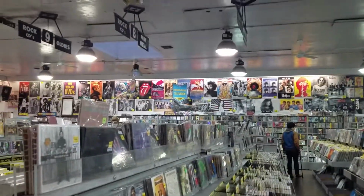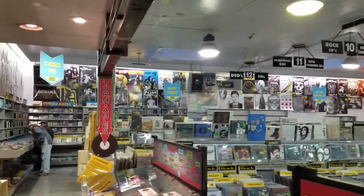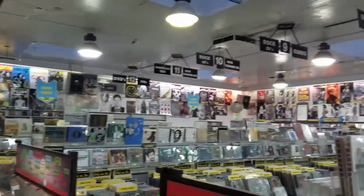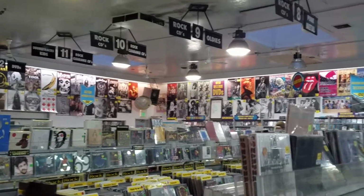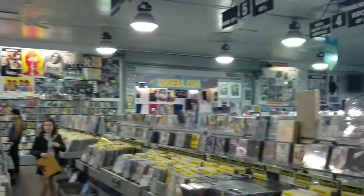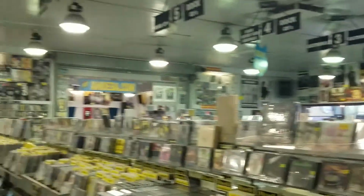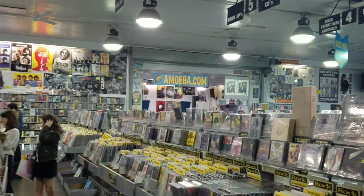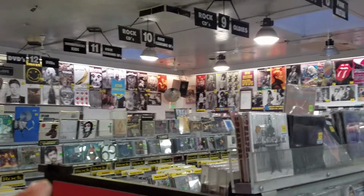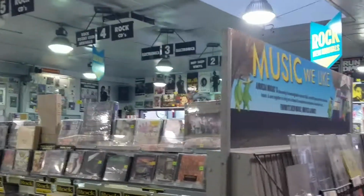This is Amoeba. Pretty cool. Lots of cool posters, man. See if I could zoom in. But yeah, I'm still not totally certain which part is being turned into a weed club, because they're taking movies out of here, so I'm thinking it's here. But then the guy said it's over there, so I don't know. I'm gonna go ask.